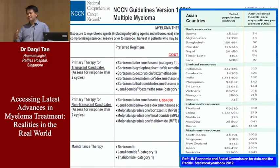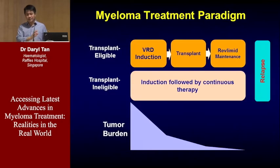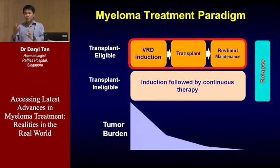So take, for instance, a patient who is younger than 65, 70 years old. The standard treatment right now, as recommended by most guidelines, is VRD treatment as induction. You get 4 to 6 cycles, then you go for stem cell transplant, and then you go on what we call Revlimid maintenance for at least 2 years or even more. If you look at the price tag for this treatment, which is actually standard treatment, after you have completed 2 years of Revlimid maintenance, you are already set back by $500,000 US.